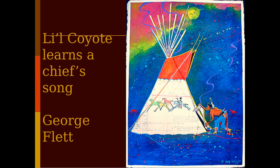Ledger art is still going on. I'm not sure if the sound is going to come through very well here, but this is Little Coyote Will Learn a Chief Song from Strong Eagle. And this is a chief song in the background. This is by a contemporary artist, who unfortunately died a few years ago, by the name of George Flett.